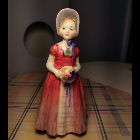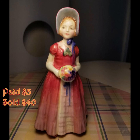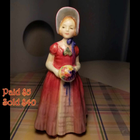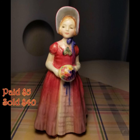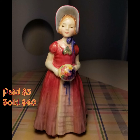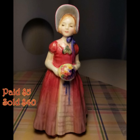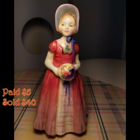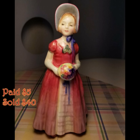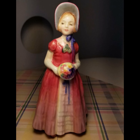This was also in the online auction with some other items, and it's a Royal Doulton figurine. This one did sell for $40. I had my daughter research everything about it, what year it was from, do the measurements, take some pictures and put it up, and look at what other people have sold it for, and it did sell. So I told them that I'd give them a percentage of that, my older two kids.